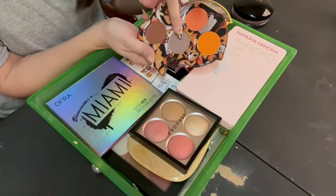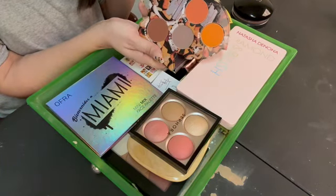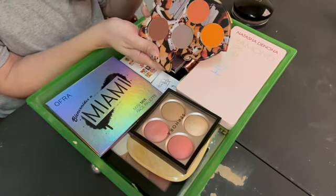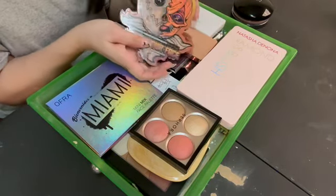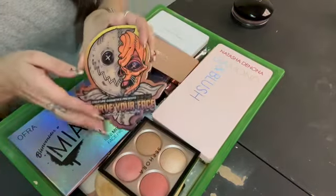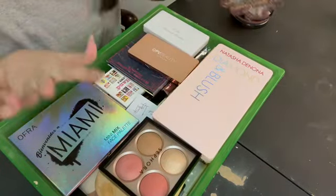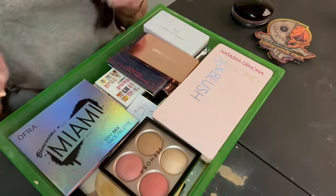This one's a little bit light on me. I've gotten a little bit darker. It is buildable, but the bronzer works really good. And I like the blush shade. So this is their little trick or treat face palette. There we go. Like I said, I'm getting used to filming with this. This is only the second time I've used this tripod, so bear with me.